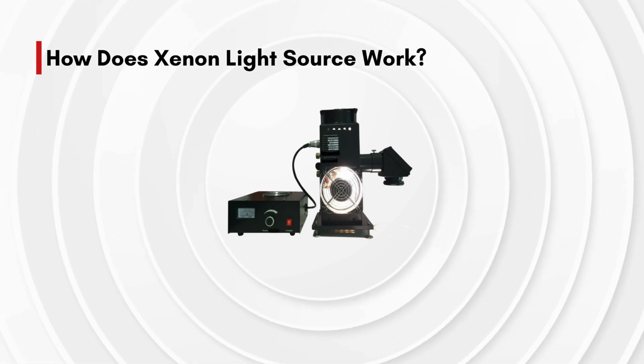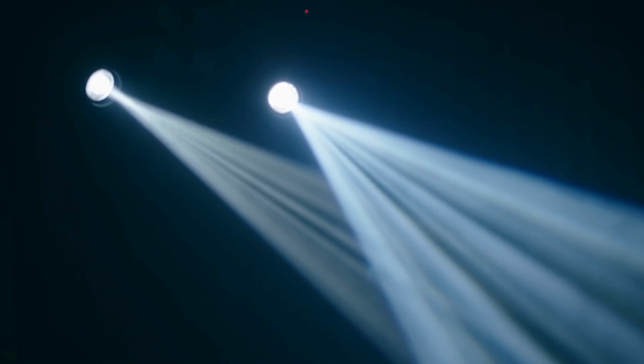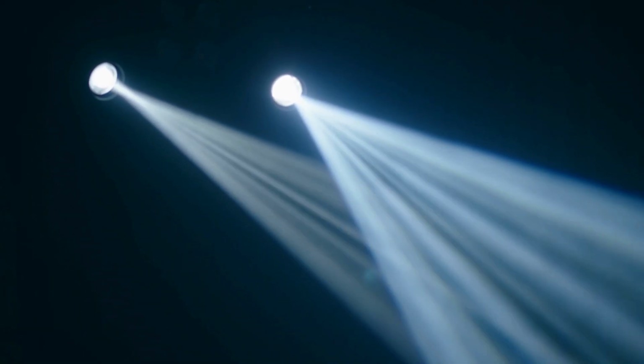The result? A blindingly bright light with a color temperature around 6,000 K, almost identical to daylight. That's why scientists use xenon lamps to simulate sunlight in labs, and why Hollywood relies on them for ultra-high-definition projectors.